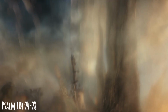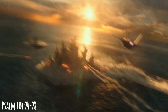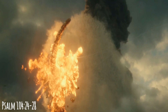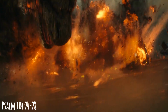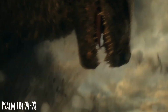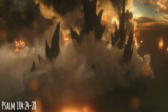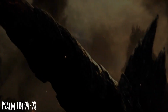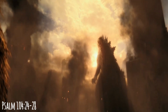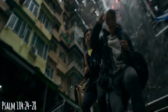O Lord, how manifold are thy works. In wisdom hast thou made them all. The earth is full of thy riches. So is this great and wide sea, wherein are things creeping innumerable, both small and great beasts. There go the ships. There is that Leviathan whom thou hast made to play therein. These wait all upon thee, that thou mayest give them their meat in due season. That thou givest them they gather. Thou openest thine hand, they are filled with good.